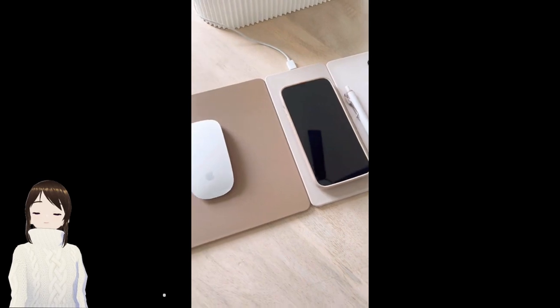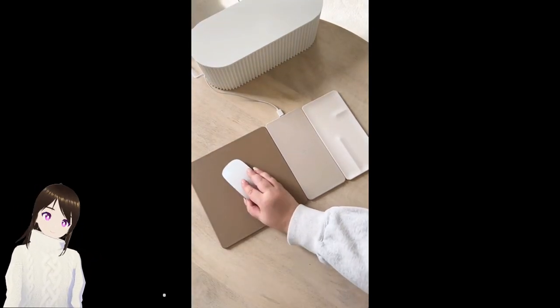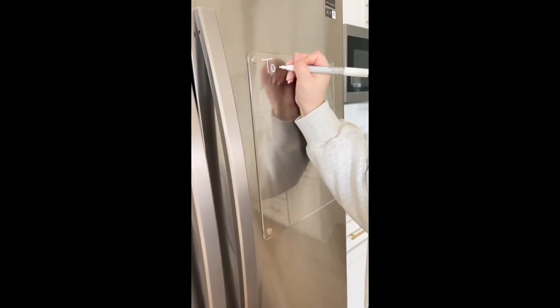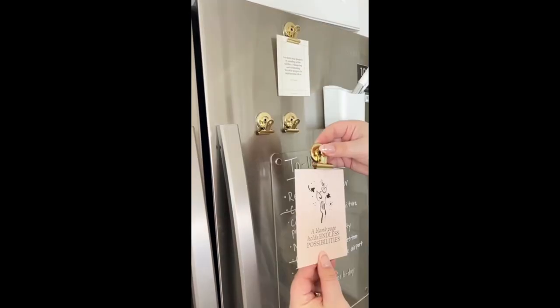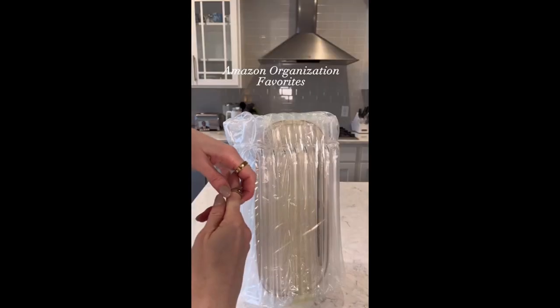Amazon Home Favorites. First up is this 3-in-1 magnetic mouse pad and charger. The left side can be used as a mouse pad, the center is a charger for your phone, and the third you can use as a tray. This magnetic dry erase board attaches right to your fridge. You can write on it using dry erase or chalk markers. And it's perfect for keeping track of things in your household. And lastly, are these magnetic clips. They're a neat way to display photos, cards, art, or other things on your fridge.